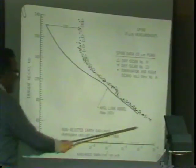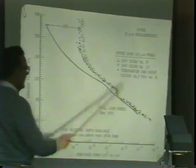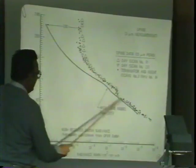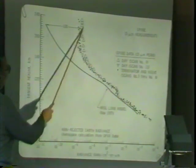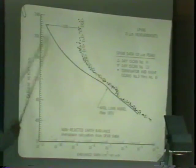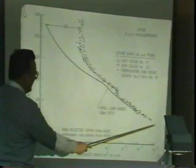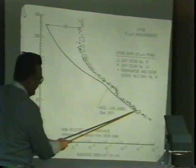Here is the data that came out of the SPIRE sensor. The daylight scans were the two triangles, and the terminator and night scans are the dots. Hardly pays to talk about it, but the triangles do lie a little bit higher than the dots, so there's not really a big effect there. This is the result of an AFGL limb model calculation, the so-called DEGS model. For low tangent heights and high radiances, it follows pretty well. We're off a little bit; we would really like to shove that up a little bit.